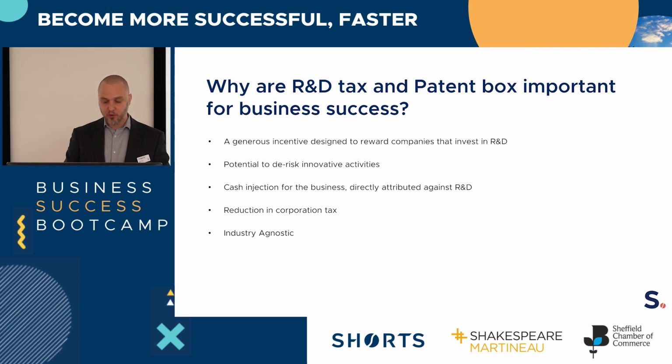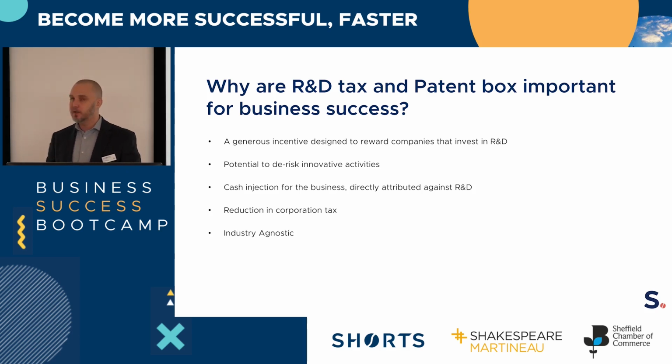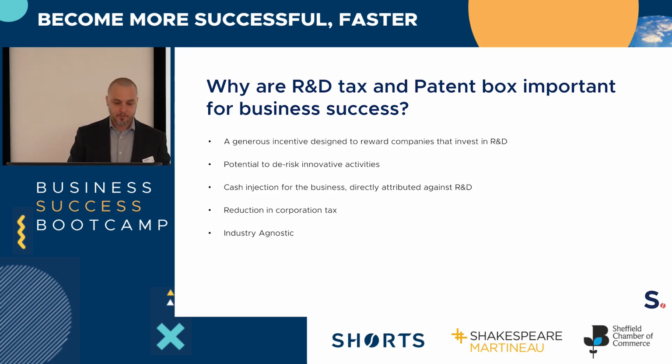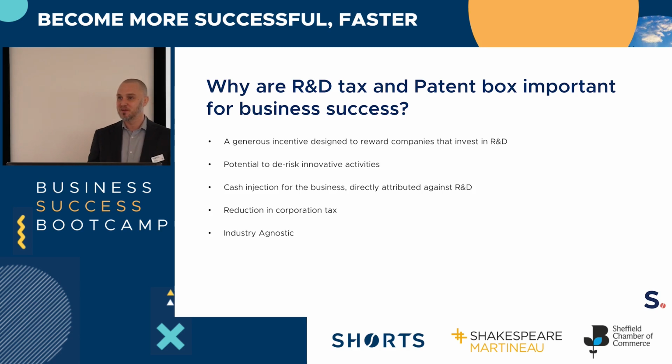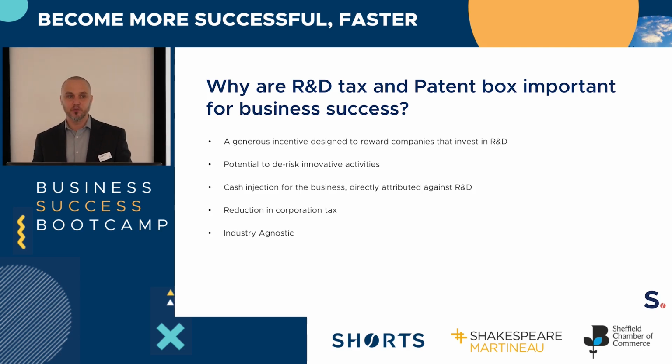Really, this last slide encompasses what we're here for. R&D tax and patent box, why they're important for business success. Even with the changes in April 2023, it's still a very generous incentive designed to reward companies that invest in R&D, both grant funded and internal. There's a huge risk in doing R&D within the business because you don't know what that return on investment is going to be. You don't know if the product you develop is actually going to benefit you. So it de-risks some of the work and some of that cost you're going to put against those projects.